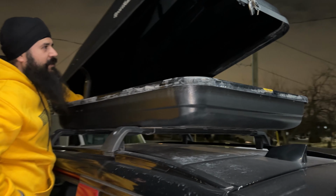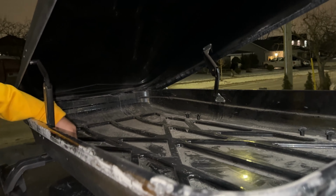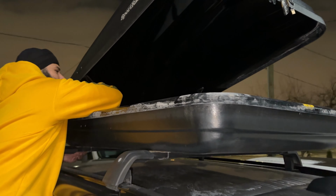Yeah. All right, so what are you doing right now? I'm just unscrewing it, right? Yeah. All right, it's pretty easy. I'm gonna be honest, guys, we're just doing this for entertainment. It might not look good on the car, but it's still entertainment. I'm gonna drive the car around a little bit. Just for fun.